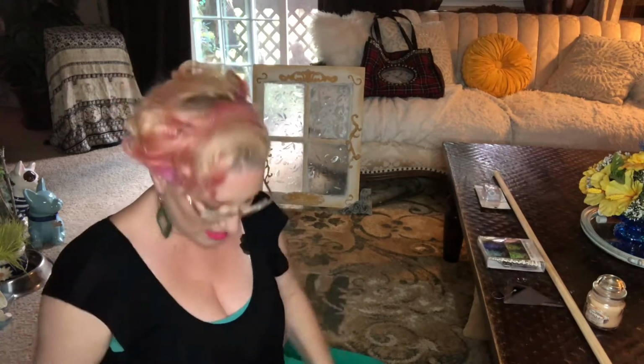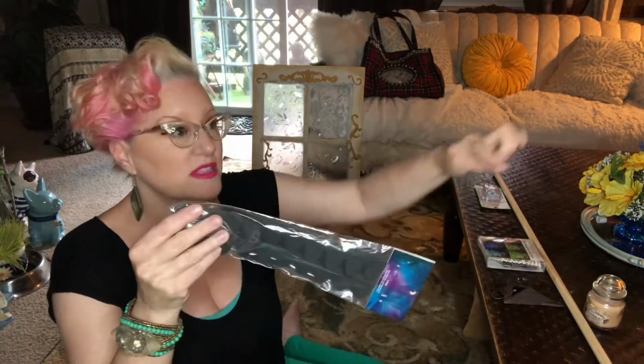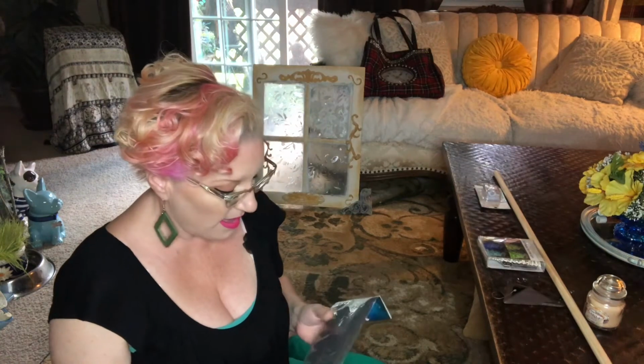So you know how people do border or trim all the way around the top of where the ceiling and the wall meets? I'm gonna put this trim all the way around. I am gonna switch out the mat to a black mat, the same one I have in the kitchen.